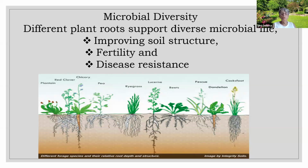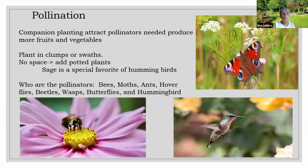If you have all kinds of different flowers with different depth roots, you're going to get an abundance of all kinds of nutrients and water supply from your soil. And it will benefit the structure of your soil as well. So your plants will be able to fight disease and be more resilient.